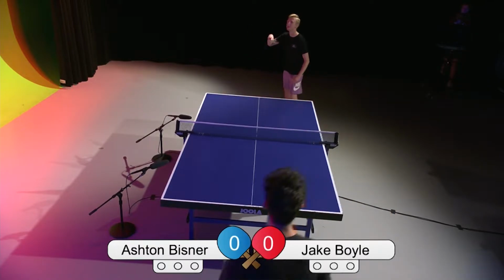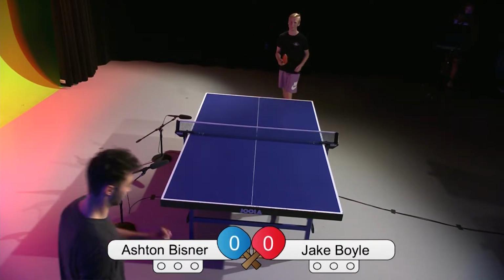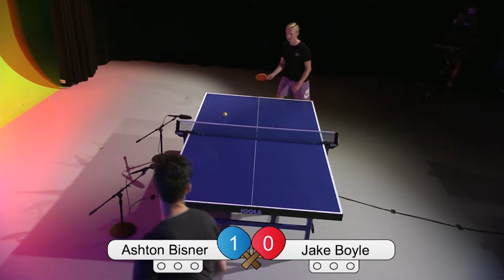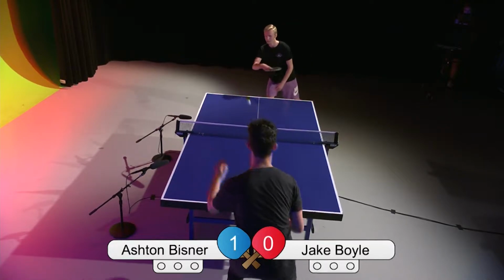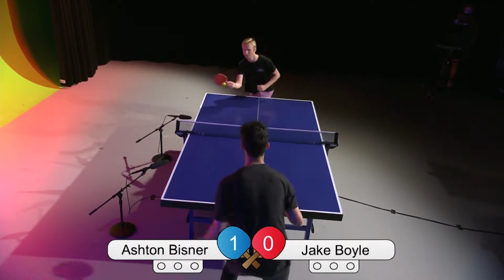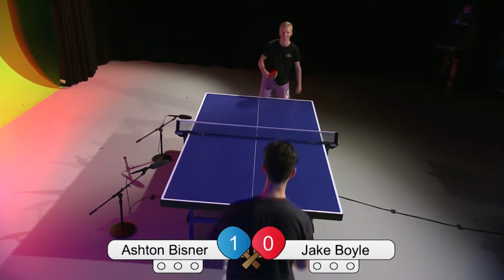Jake Boyle will start serving. Ooh, got a high one there. Point for Ashton. That's 1-0. High serve, point for Ashton. So one thing you'll notice is that these two are really good friends, so we'll see a lot of bickering back and forth between the two, but it's all loving games. We're going to see a lot of chirping back and forth between these two throughout our entire games today.